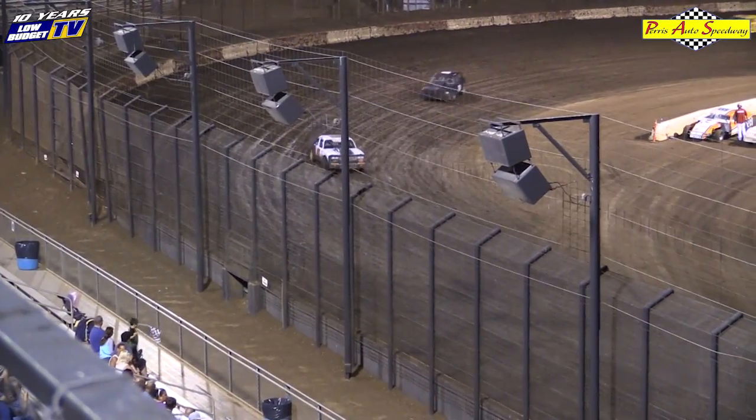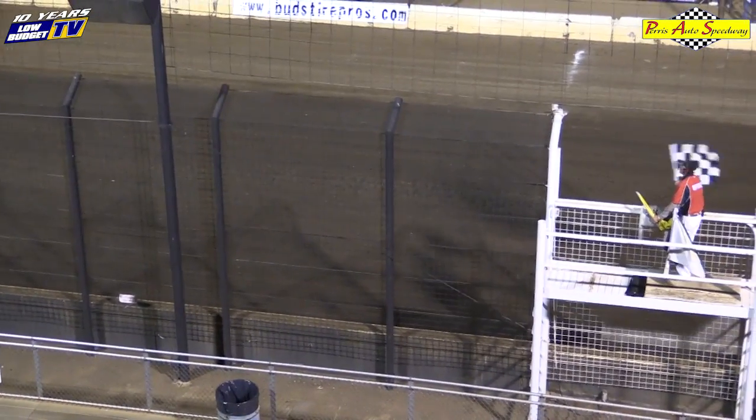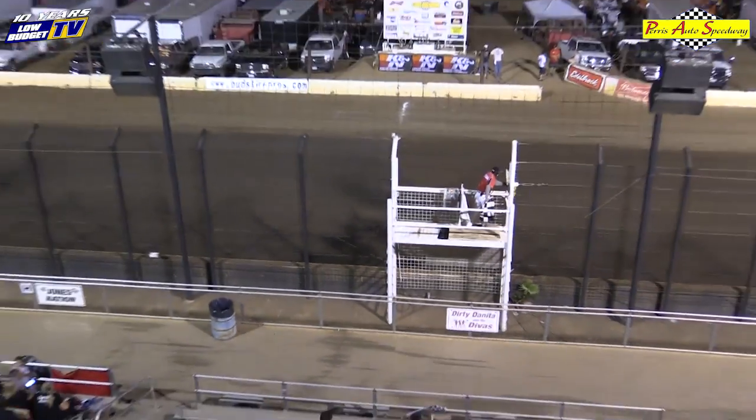We're still racing it up over here. We've got the number 83 of Branson, the 10 of Mendez, and the 13 continuing on. That's Collins. Rounds out our field.